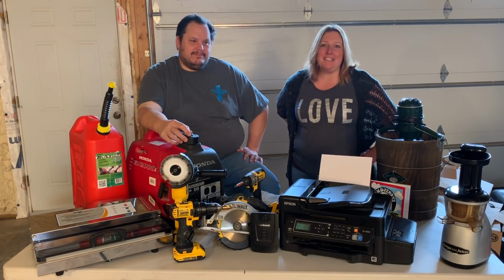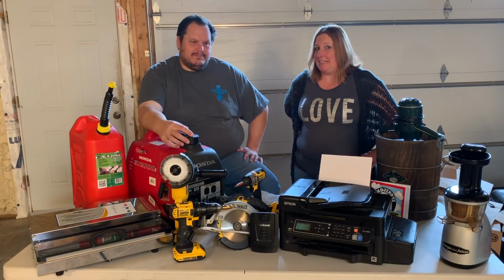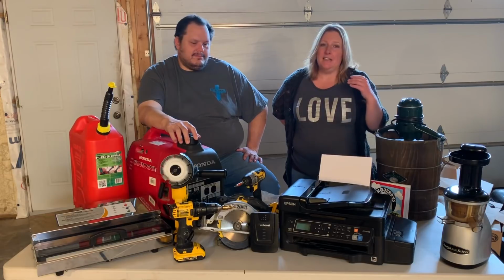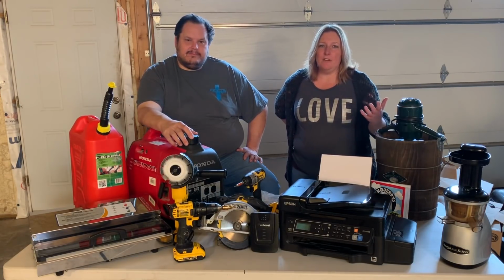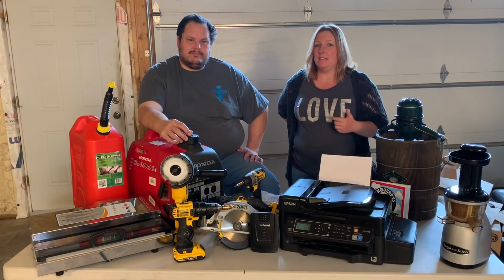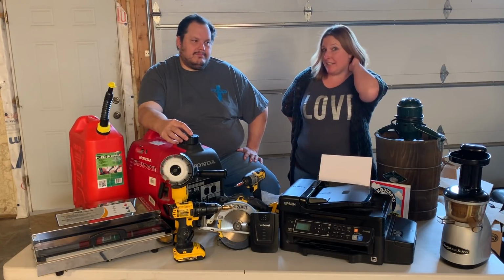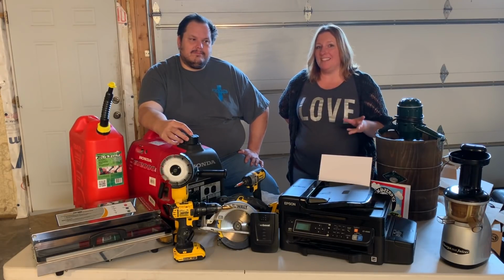So buy the best thing you can afford at the time, so that it will last the longest. But don't be an impulse buyer and not do your homework. So if you have something that you've been looking at for your homestead, and you're thinking, I'm not sure if I should get this model or that model, if you want to reach out to us in the comments, Chris might not like this, but I'm going to volunteer him to help you make a decision about which thing you should get.